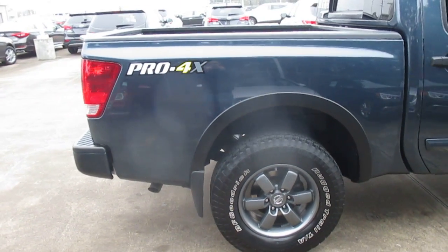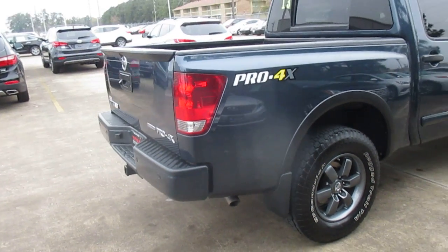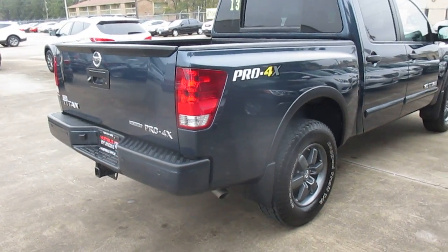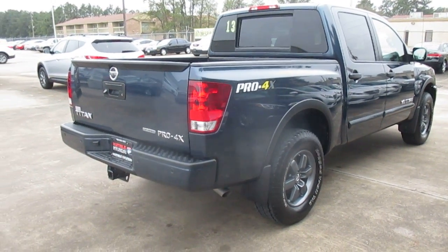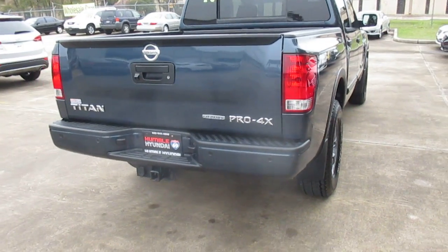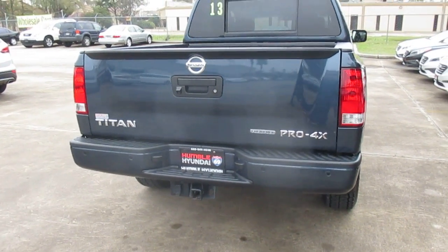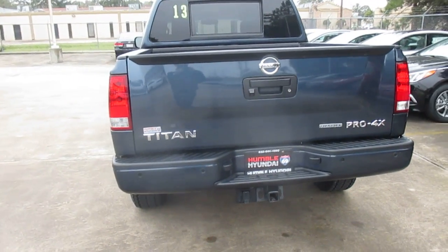Now, there's a lot of rivalries in trucks when it comes to vehicles of this size. You, of course, have the big American 3. You have General Motors with Chevrolet and GMC with the Silverado and Sierra. You have Ford, of course, with the ever-famous F-150. You have Chrysler Group with their Ram series of trucks in 1500, 2500, and 3500 series.